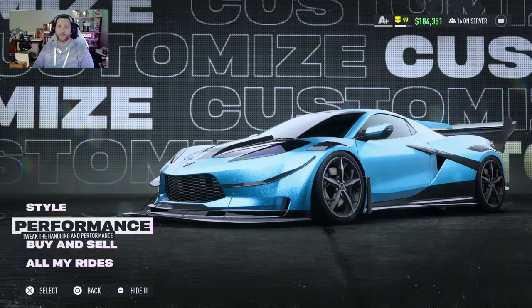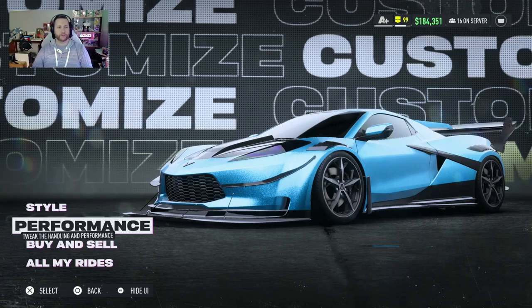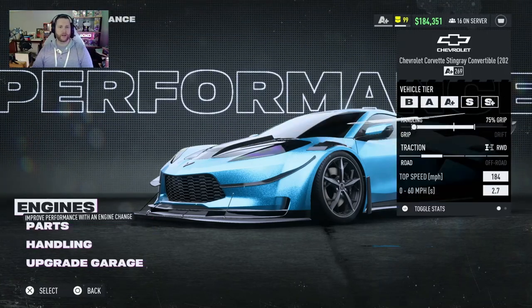Hello everyone and welcome back to Need for Speed Unbound. Today we are going to be doing the performance build of the Chevy Corvette Stingray Convertible 2020.